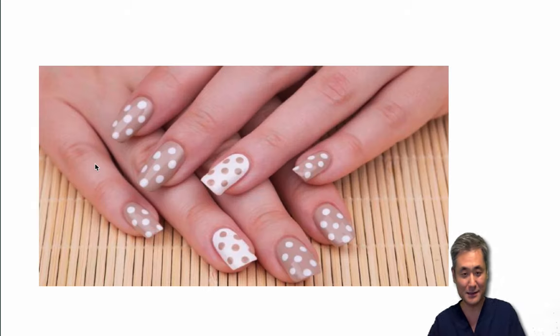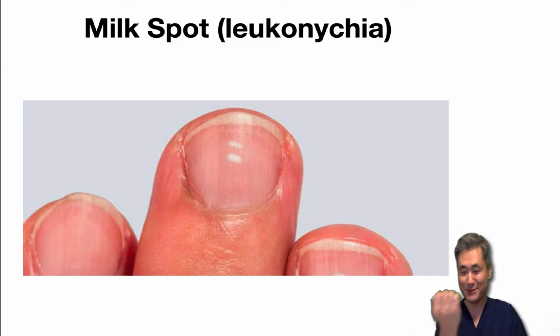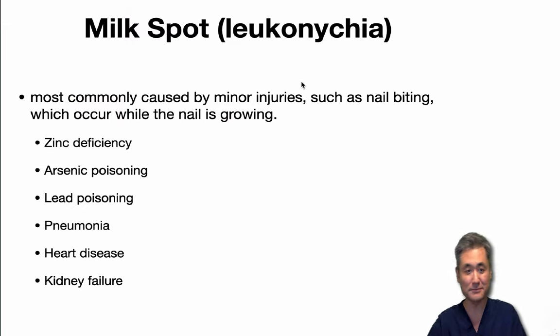Milk spot. This is an actual milk spot. Maybe some of you have this milk spot. Please observe your fingernails, you will probably see it. This is a milk spot. Many people have it, so this is not a problem.